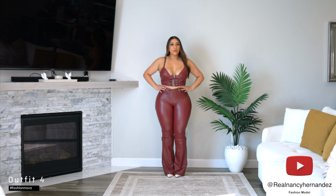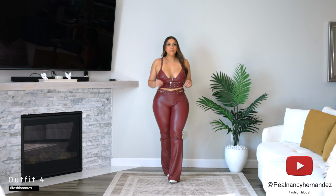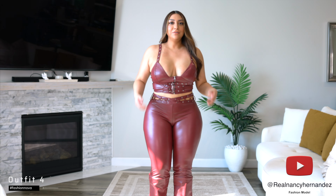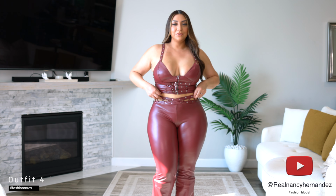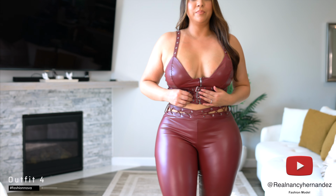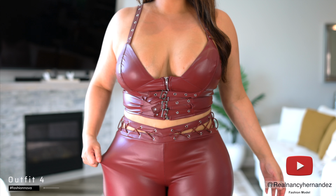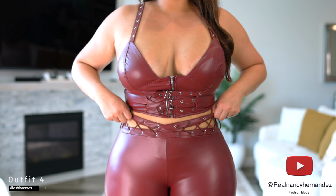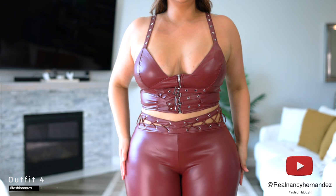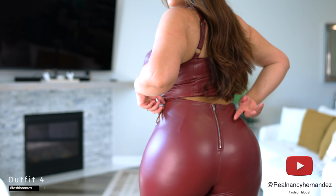Next we have this faux leather pants set, and the color is burgundy. I love how burgundy is back in style for fall. This is how it looks. It has these details here on the side of the pants, and the top has some little belts, buckle belts, a zipper, super stretchy. You can size down on this. I love how it has all these little details. Makes the whole outfit pop. That's how the side looks. The pants have a back zipper.